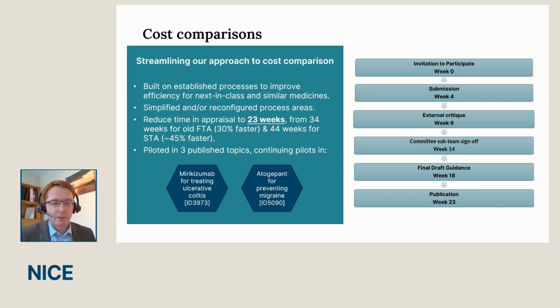I think this is quite exciting for us. It builds on a number of the provisions that we've already had in our processes. But what we found is that we've been able to significantly reduce the amount of time that we spend in appraisal for these sorts of medicines, reducing it down to about 23 weeks, representing a 30 to 45% faster process compared to what we were doing before.